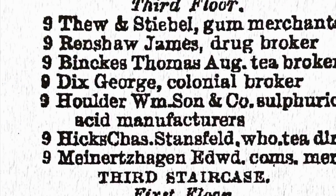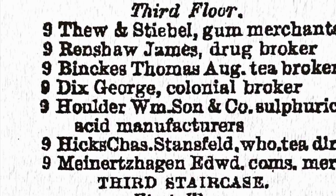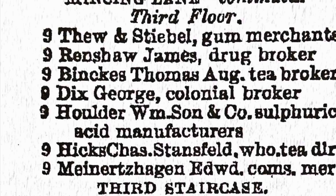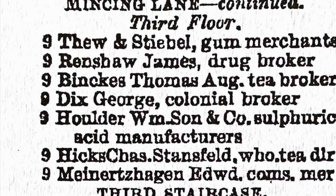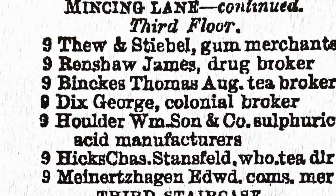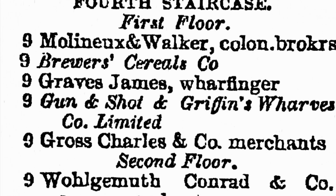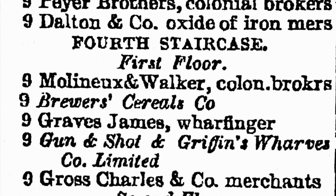Looking through the directory is like taking a walk through the industrial past. You can see Thew and Steeble, gum merchants, which at this point would have meant chicle, which comes from trees from South America. James Renshaw, a drug broker. George Dix, a colonial broker, and William Holder & Sons, purveyor of sulfuric acid. Here we can see James Graves, a wharfinger, and Dalton & Company, merchants of iron oxide.